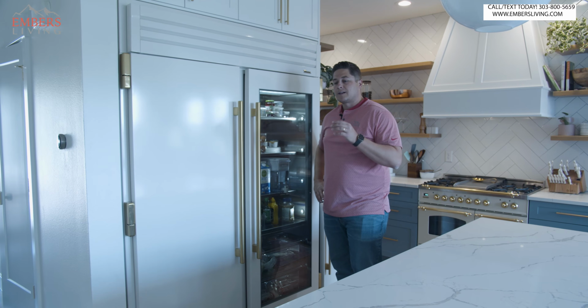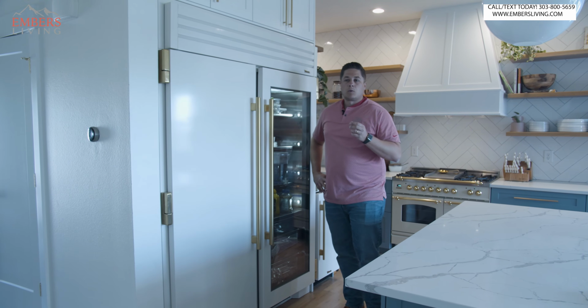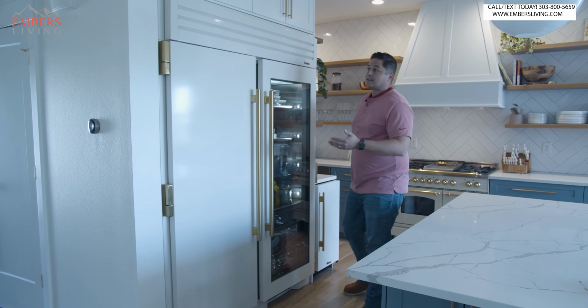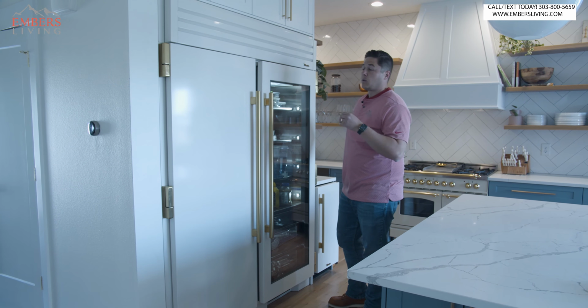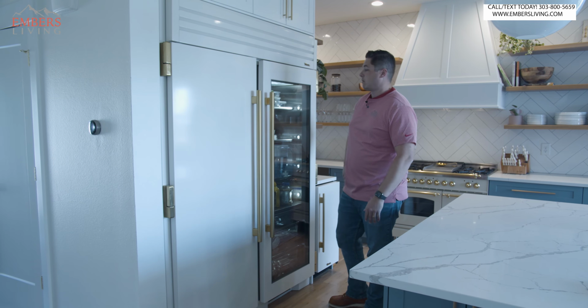We look for features that are gonna actually change the way you cook or the way your food tastes. Well, same with a refrigerator. It's cool to have a nice aesthetic appeal like this, but if it actually changes the way your food stores or the way your food ends up tasting, to me, that's a feature or benefit that's worth looking at.